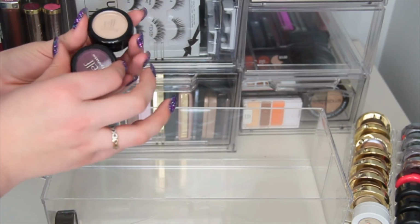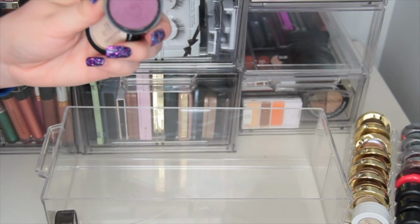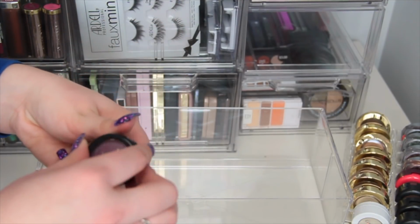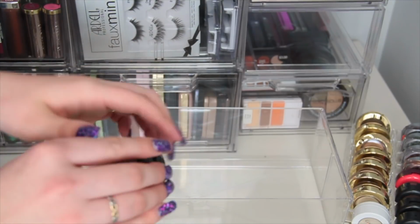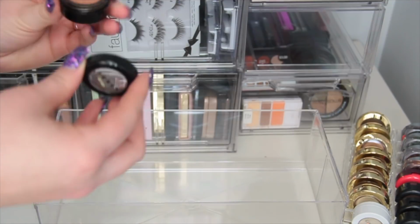The next eyeshadows I have are from e.l.f. This is what they look like. They're just little potted eyeshadows. I'm going to go ahead and get rid of these because I do not use them whatsoever and they're really old.